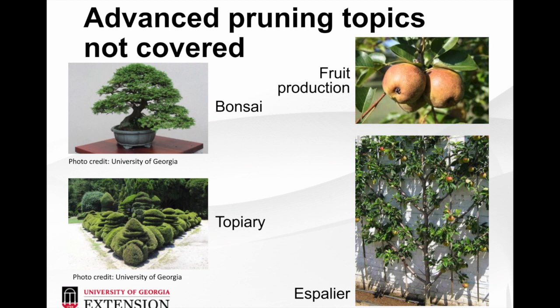But if you stop root pruning, the plant will grow to be its normal size. Now, in this case, in a little tiny pot, the plant is probably going to suffer from disease and lack of nutrients before it becomes a giant tree in that little tiny pot.